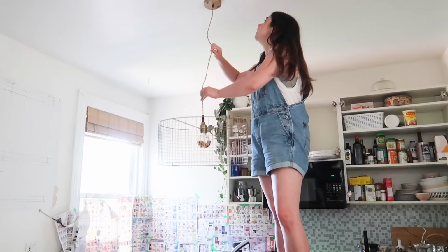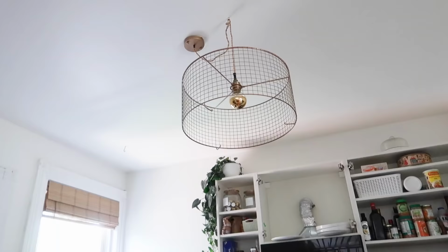I've seen this light in so many kitchens before. It was recently in House and Home. I'll pop that image up here. And it's just gonna help balance out all the farmhousey rustic accents we have going on in here. It's hung. I'm going to swag it on a hook so that it hangs centered over the island.